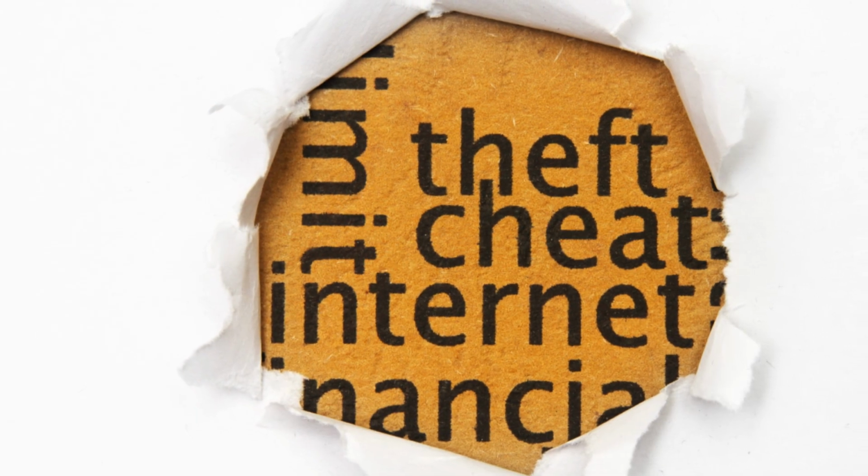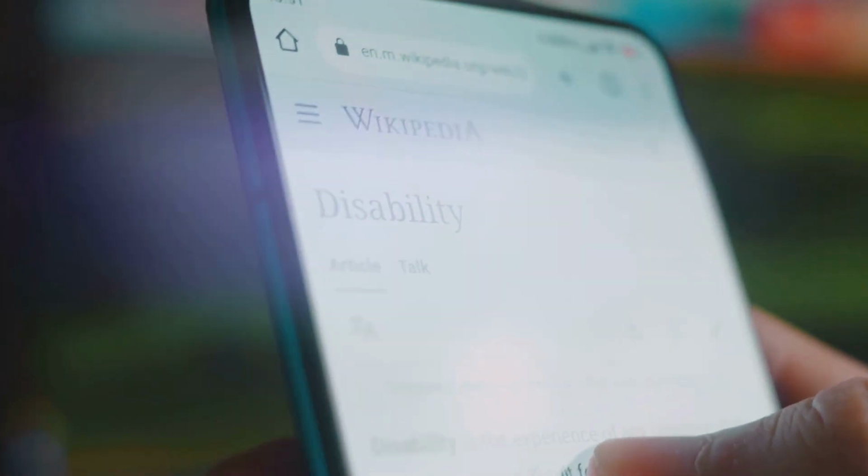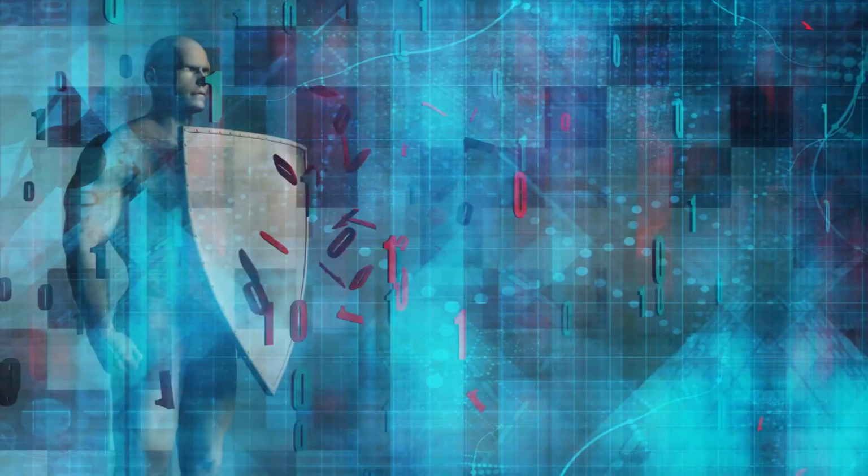So, be careful about clicking on links in emails or messages from people you don't know, and never ever give out your personal information unless you're 100% sure you're dealing with a legitimate source.